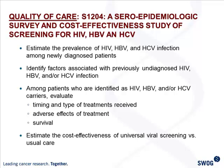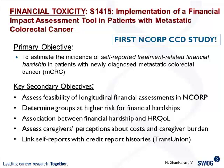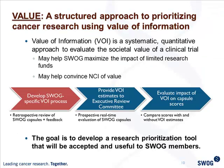This is a study that is the first NCORP CCD study that was approved, looking at financial toxicity. The PI of this, Veena Shankaran, got a Coltman Fellowship. We're very proud of that. The primary objective is to understand self-reported treatment-related financial hardship in patients with newly diagnosed metastatic colorectal cancer. As I said, this was recently activated or will be activated soon. And it will look at patients over the first year of their therapy as well as their caregivers to understand how we can improve this and how we can develop interventions.